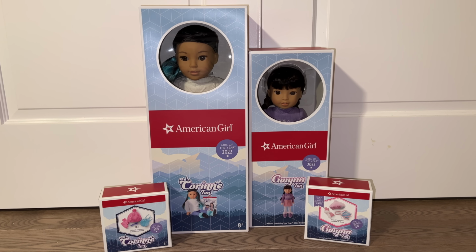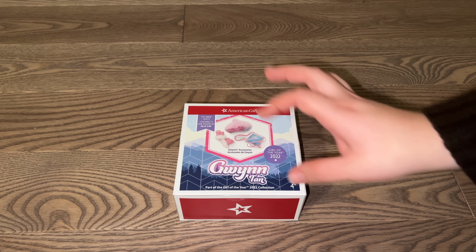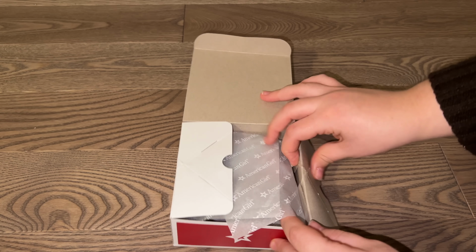But without further ado, let's go ahead and get into this video because we have a lot of stuff to look at. So first we're going to go ahead and start off by opening up Gwynn Tan's accessories. These retail for $25 and they include one hat, one bag, and one pair of mittens.